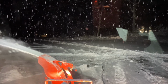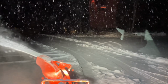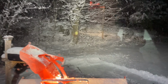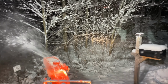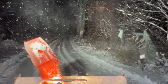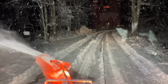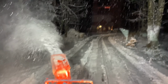Ordinarily, I wait till the storm's over, but I decided to get out here and do it tonight. As you can see, they haven't even plowed the road yet. Just one quick pass down so I could get into my own driveway, which is nice of them. We are the last people on the road, so. Try not to hit the beehives over there.